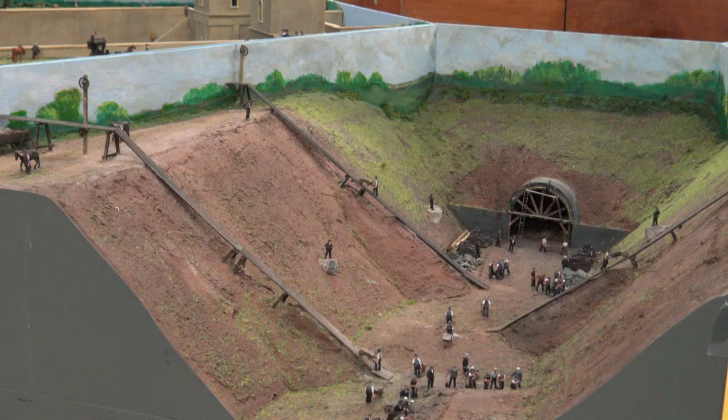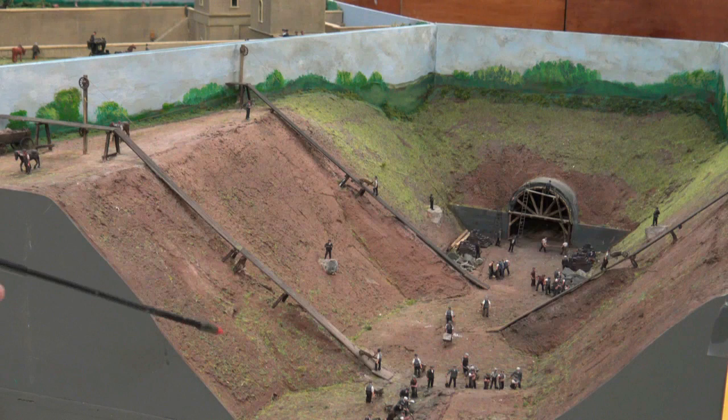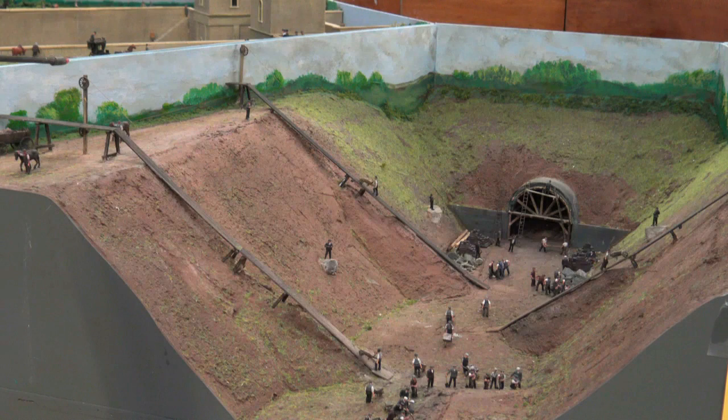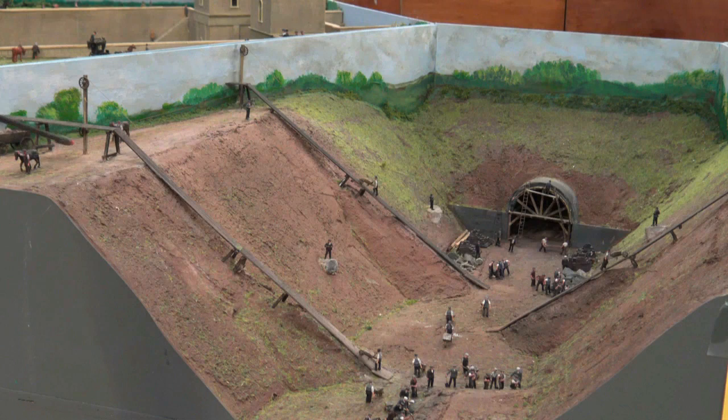The wheelbarrow inclines themselves, I didn't realise from studying the photo, but found out later that they actually built up the banks on the inclines to reduce the rake of the barrow walks. The barrow walks again were made out of coffee stirrers, strip wood added for the supports, and then Langley wheels for the pulleys. The interesting thing about this is I always thought the horses pulled the wagons directly away, but they pulled the barrows with a rope up to a top pulley, down to a bottom pulley, and pulled it along the bank so they could observe the barrow coming up the incline.